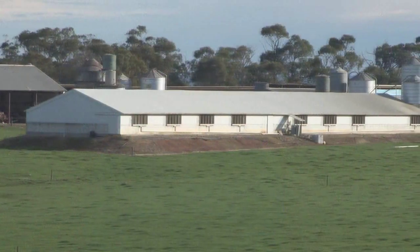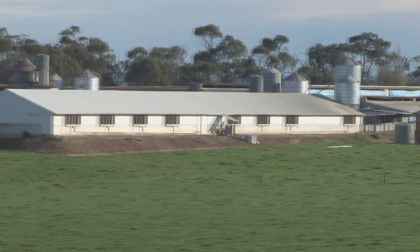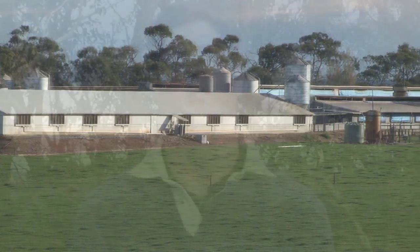So at this farm we use a lot of byproducts from the dairy industry. It means we can lower our feed costs, as well as that it lowers the waste that other industries are putting into the environment.